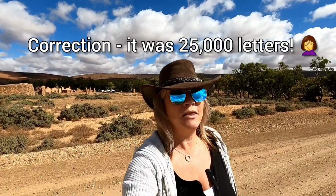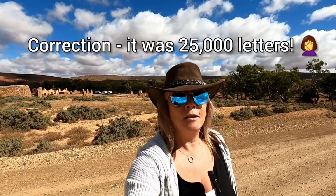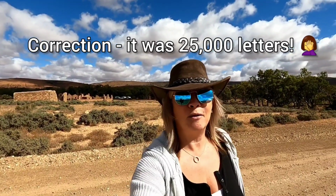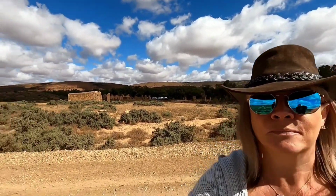I was reading on one of the boards down there as well that it served at some point as a post office, and there was something like 237,000 letters that went through this station when it was part of a post office. So it's a pretty impressive set of ruins here located in South Australia. I'm going to take you around and we'll have a look at it all.